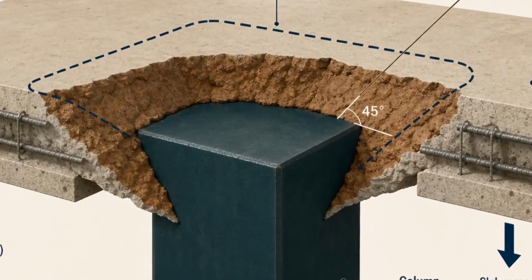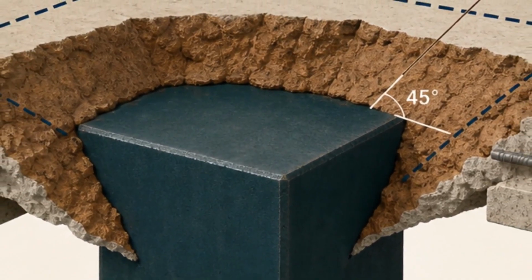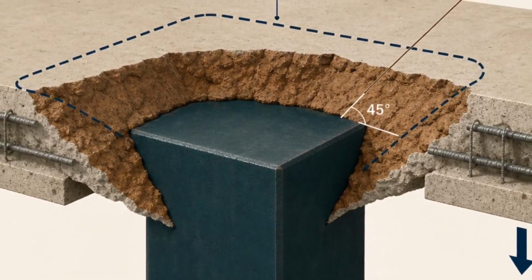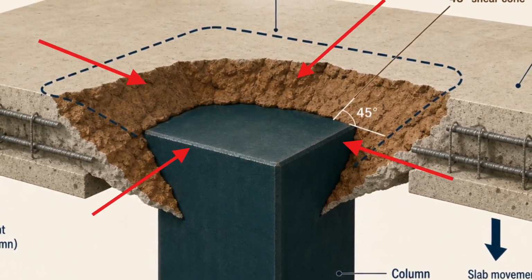Now comes the moment of failure, punching shear. Think of a pencil pushing through a thin piece of paper. The paper doesn't snap in half, the pencil just punches a hole right through it. In engineering, the column acts like that pencil, and the slab is the paper. Under normal conditions, the post-tensioning creates a compression zone around the column that resists this.